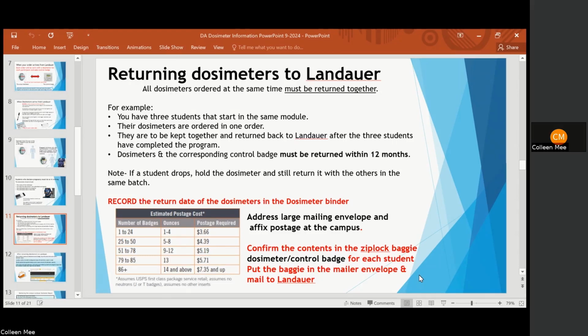Our campuses all have postage meters. Here's a chart of what it might cost. This was a couple years old, so it's going to be similar, but it's probably gone up a little bit. But you can see 1 to 24 badges is $3.66. So it's going to be around that price. Confirm the contents are in your Ziploc baggie, put them in the envelope, and mail it back to Landauer.